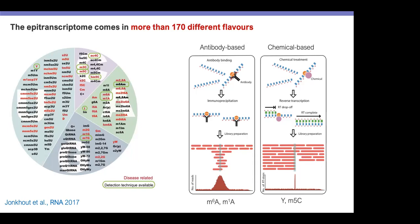You have a different variety of methods that, instead of an antibody, rely on chemicals. So what you have here is a chemical that selectively reacts with your modification of interest, and then you can couple it to some reverse transcription that will cause a drop-off, for example, of the reverse transcriptase because it is too bulky. And then when you look at the accumulation of your reads, you can say, okay, the modification was here because all my reads drop at this position precisely. So by looking at your accumulation of reverse transcription stops, you can know where the modifications were because the chemical didn't allow the reverse transcription to go through it. But in both of the cases, you still need a chemical or an antibody. And that's why the circles here are so few amongst all the modifications that in principle we could be interested in. So how to overcome this problem?